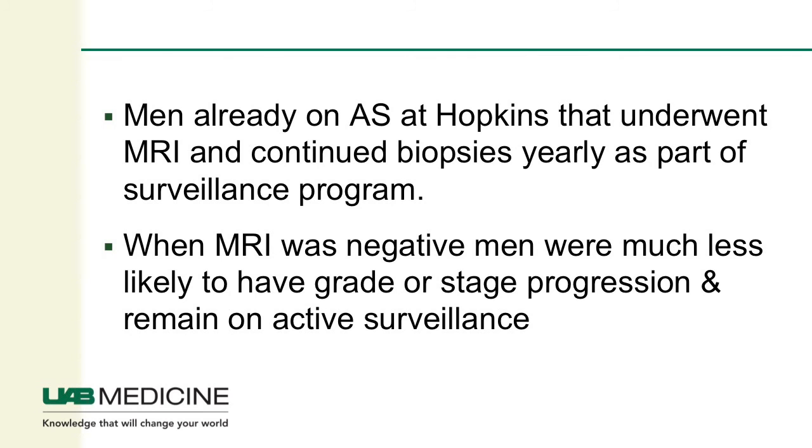And again, what we're trying to drive at here is a system going forward in the future where we can prevent patients from having to have yearly biopsies of their prostate, as invasive as that is. How can we better predict their disease without having to require unnecessary biopsies? And these are studies that are alluding to that evidence.